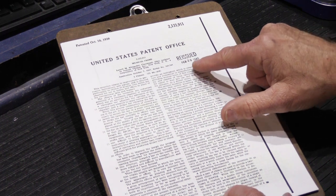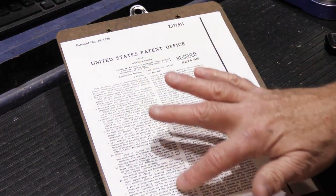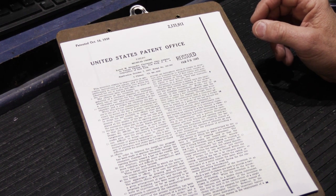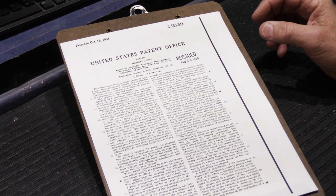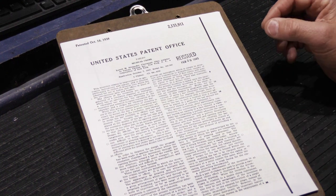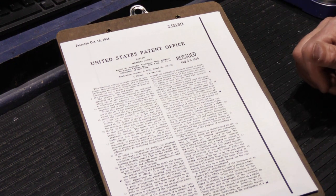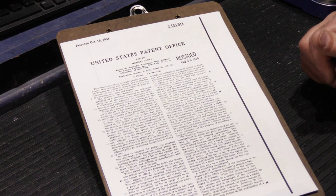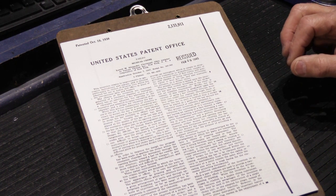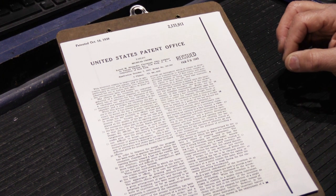And over here it's stamped, reissued February 20th, 1940. I'm not sure why that is. I haven't looked into that. If you read through this, it gives you a highly detailed description of all aspects of the chime itself. It goes on and on, and it explains in great detail. To a large extent, the way I read it, it covers the same information many, many times, every which way from Sunday. And I think what they're trying to do is cover all of the possible ways that you could possibly describe what this chime is, how it's constructed, and what it does, so that no one else can find a loophole in trying to copy it.